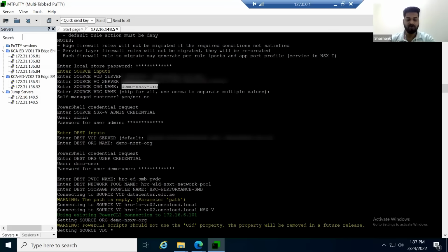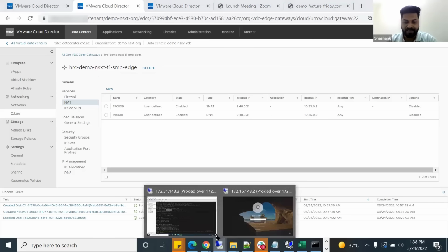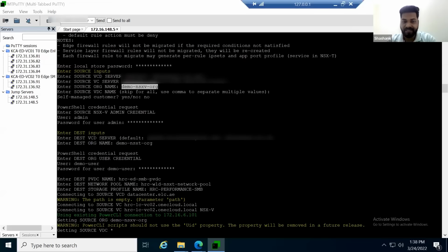Now, since an org might contain many org VDCs, let's say I have a customer who has different org VDCs and I just want to migrate a specific VDC from that NSX, not all the VDCs inside that particular org. So I can choose specific org VDCs by separating them with commas, or else I can select all the org VDCs within that particular org by just pressing enter.